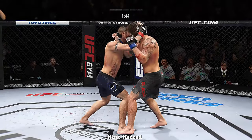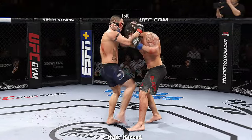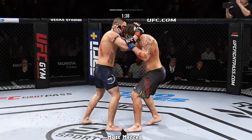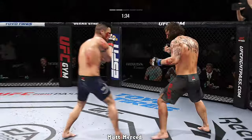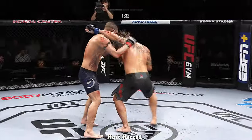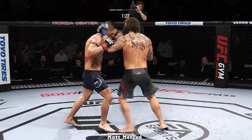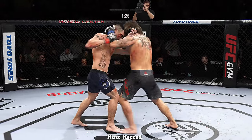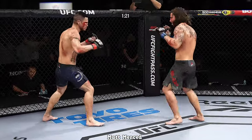He'll engage in a single collar tie. Oh, that big knee there. That knee hurt him. Big elbow there. Stuffs that takedown attempt without issue. Oh, a little single collar tie there. Oh, he did a great job of rotating him into an underhook.